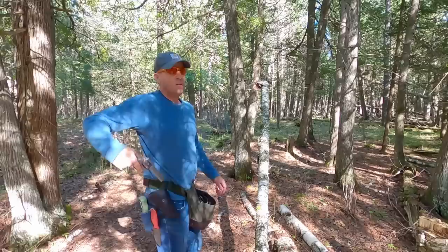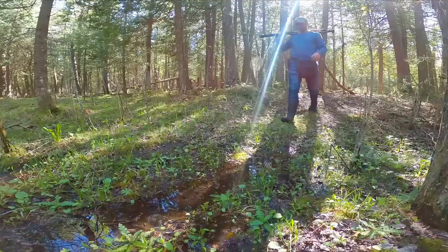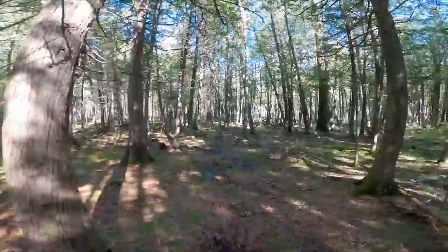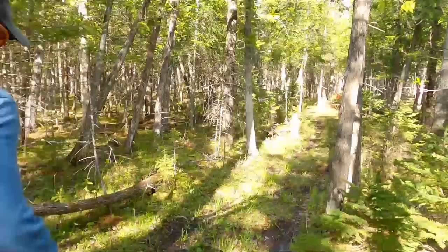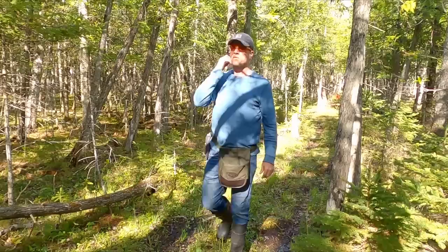Made this one to practice thumbing, which I'm not very good at. Enough screwing around. This is where I was trying to get to.